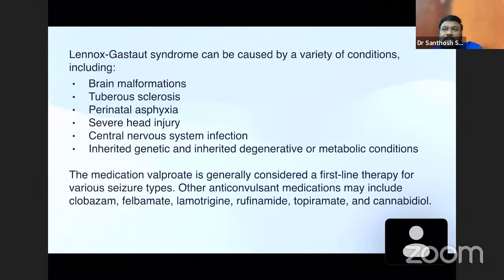This Lennox-Gastaut syndrome can be caused by a variety of conditions like brain malformations, tuberous sclerosis, perinatal asphyxia, following severe head injury, CNS infections, or certain inherited genetic and metabolic conditions. Generally, valproate is considered as the first line of therapy for these patients. Other anticonvulsant medicines include clobazam, felbamate, lamotrigine, rufinamide, topiramate, and cannabidiol.